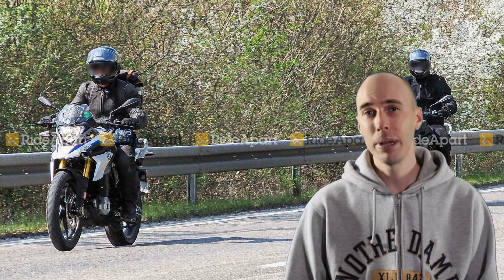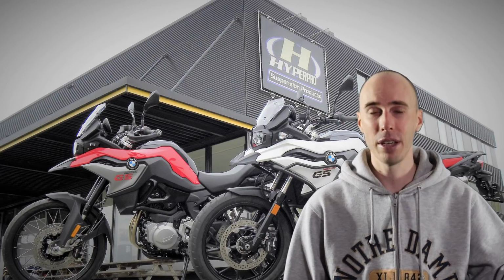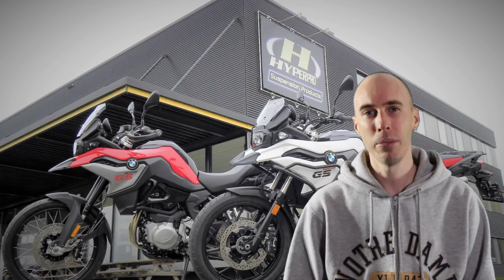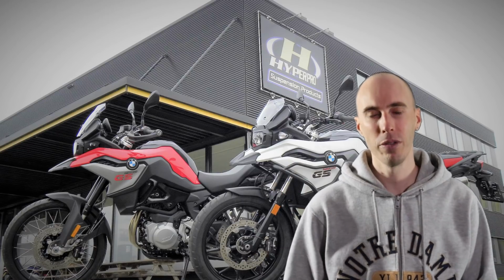I really like how BMW operate with their bigger bikes. They have the road going model, usually the F700 or the F750 GS as it is, and then you got the 800 and the GSA, which are much more dirt orientated. And the same for the big 1250 as well. You've got the cast wheel version and the spoke wheel version.